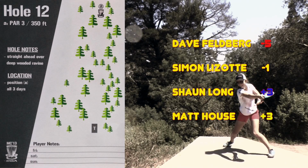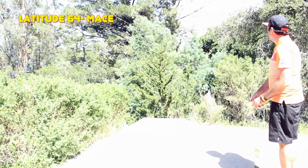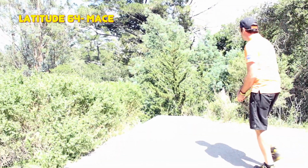Alright guys, we're back here with part two, and Dave Feldberg sitting at -5. Simon Lizotte, -1. Sean Long at +3, and Matt House at +3. And we're starting off on the kitchen, Ben, yeah? Oh, yeah, the kitchen. It's called the kitchen because there's a fridge right off the tee. If you hit something early, you have to go down to the fridge and get the rest of your people in the group a beer or soda if they're under 21.